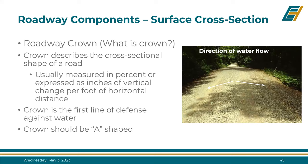And again, I said this earlier, the crown is our best and first line of defense against water, because with an appropriate crown, we get water off the road to the shoulder and into the ditch in an efficient manner. If we don't have enough crown, the water does not drain freely from the road. We have water sitting on the surface, penetrating into the structural section and causing all sorts of problems that we're going to be talking about shortly.